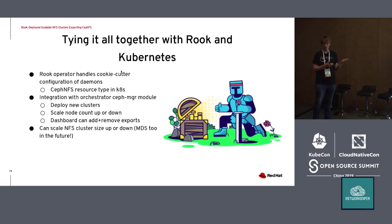In the future, we also want to use this as a sort of holy grail type concept within CephFS. We've always thought it would be very nice to be able to deploy more active metadata servers in response to the changing load of the file system. We also plan to apply the same idea within CephFS as well to scale MDSs.